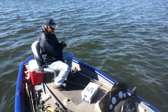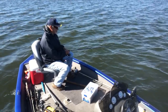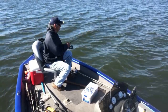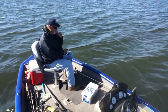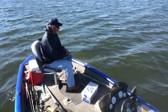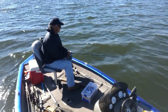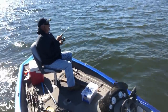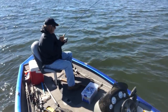I've been struggling. I haven't caught a bass or a catfish today. I've been struggling big time. Bad day for the old fisherman. But now I'm getting bites. And it's funny, I'm not even seeing them on the fish finder. I was on them earlier thick as hair on a dog's back and I couldn't catch them. But they definitely want this thing reeling up. That's the way they want. Y'all can see that. Reeling up is the way they want.